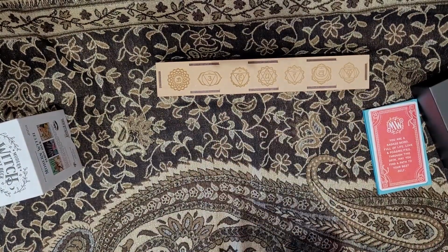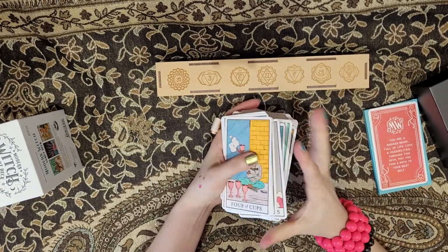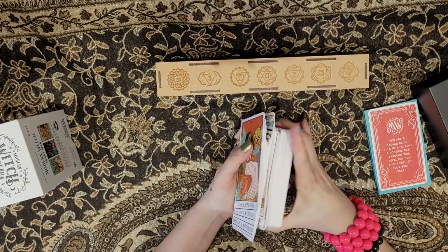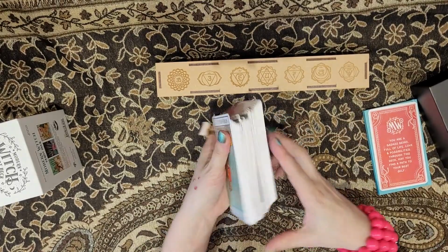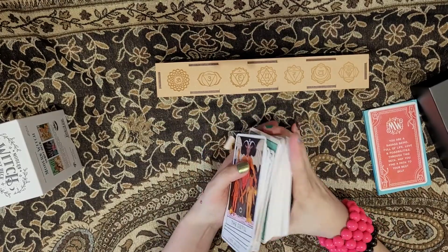So, oh, very slippery. So if you have clammy hands, you'll probably do better reading these than me, because my hands are not clammy. Fairly easy to shuffle.